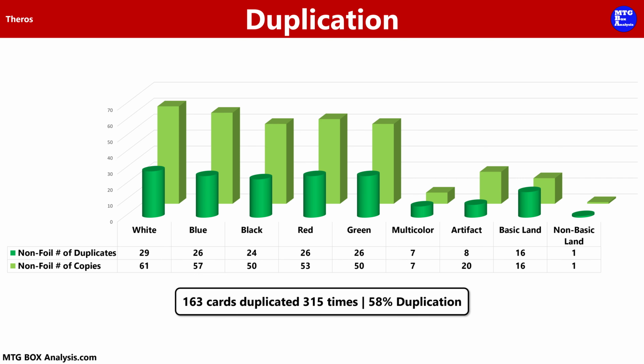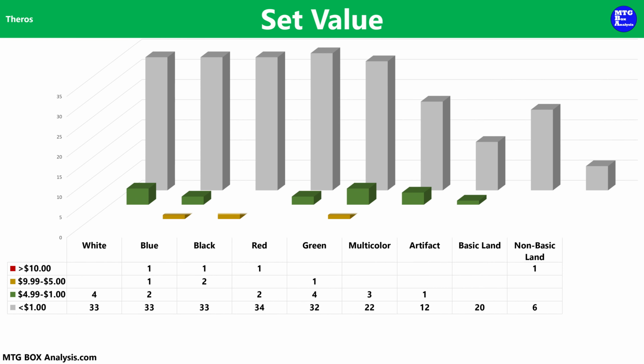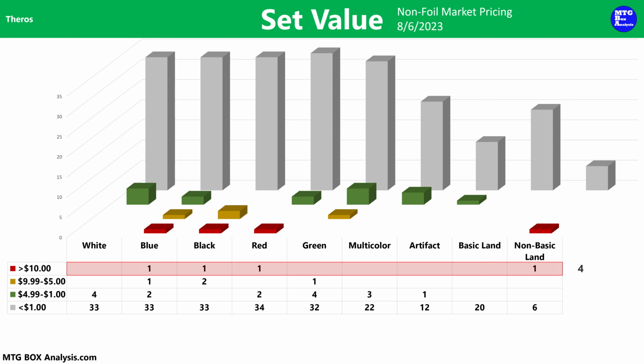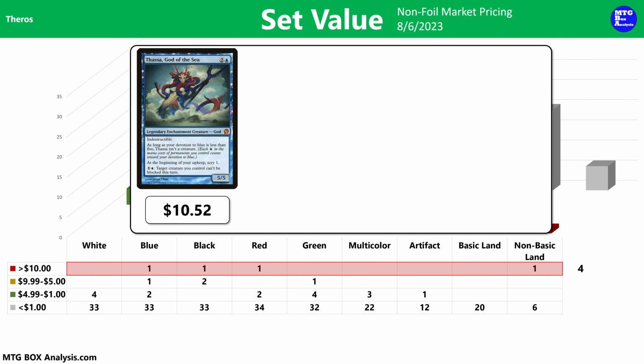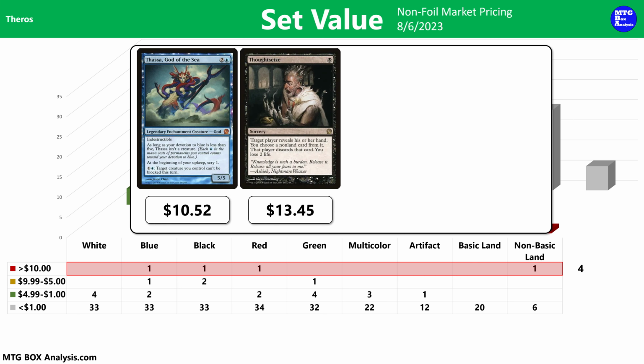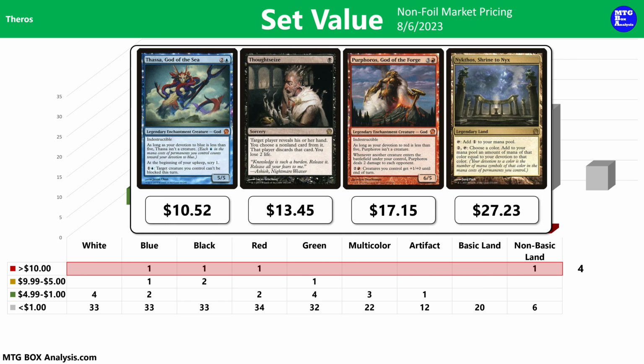Before getting into the value of today's booster box, let's first examine the potential value of the cards that we could have obtained. This chart shows all 249 cards in the Theros set utilizing non-foil market prices as of August 6, 2023. Currently, the set features 4 cards valued over $10. They are Thassa, God of the Sea, valued at $10.52, Thoughtseize, valued at $13.45, Perforos, God of the Forge, valued at $17.15, and Nikithos, Shrine to Nyx, valued at $27.23.